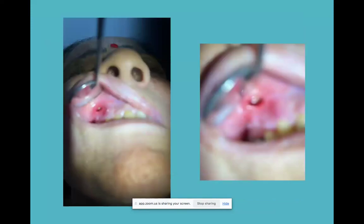Now, this lady presented with something where she had undergone root canal treatment elsewhere. She had a root canal treatment for the premolar tooth, and then one day she comes with a sinus opening. And when you look at the sinus opening inside, there is no pus formation. Instead of that, I could actually take out small pieces of alveolar bone. Necrosis was the actual problem there.